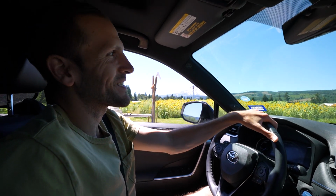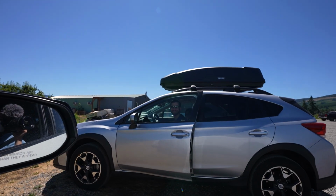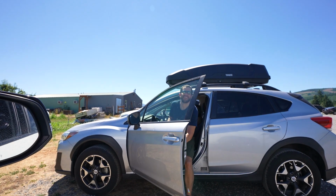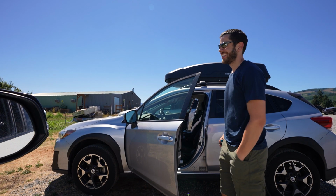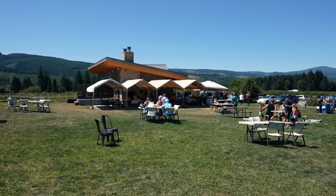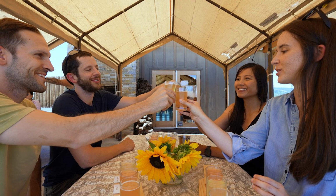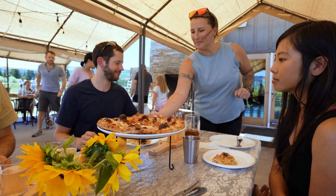Wow, you guys, we just got here to the orchard. Look at these sunflowers and the views of Mount Hood. Dude, those views. Is that cute or the sunflowers? Sunflowers, yeah, and the mountain just like beaming down. It's a cool spot. So cool. Seriously. It's a travel adventure. You're very welcome. Enjoy, you guys.